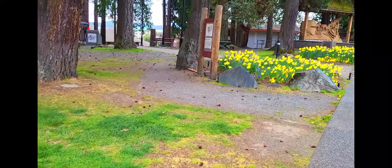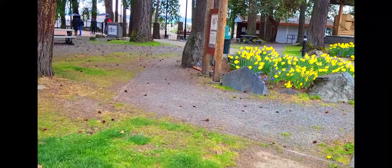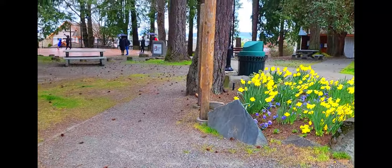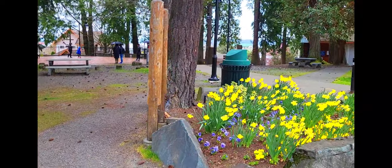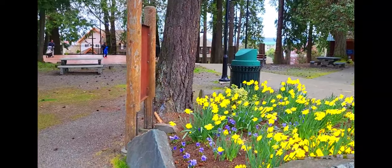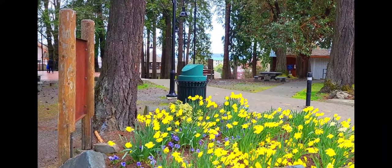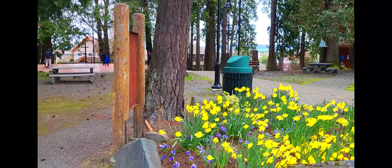And over here is where they usually have the big Shemanis fair, or the craft fair that they have every year. And of course, it's right across the street from where we are. So that's perfect.